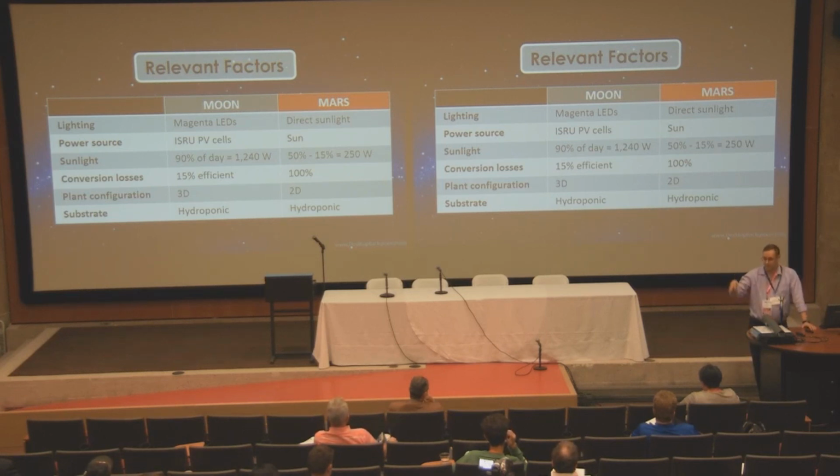Now Mars is in a much worse situation from a power standpoint because it is right around 50% of the solar incidence. Plus you're blocking 50% of your hemisphere, which is covered by the mass of Mars. And then you have these angles in which it's traveling through a lot of atmosphere in the early morning and the late evening. I don't know the exact number, but I think it's about 250 watts per meter squared that you can get. When you run the comparison, you can see it's about 20% of the power. However, this is made up by the conversion losses of about 15% efficiency on the moon with photovoltaic cells, and then Mars, well, you're getting the direct sunlight.